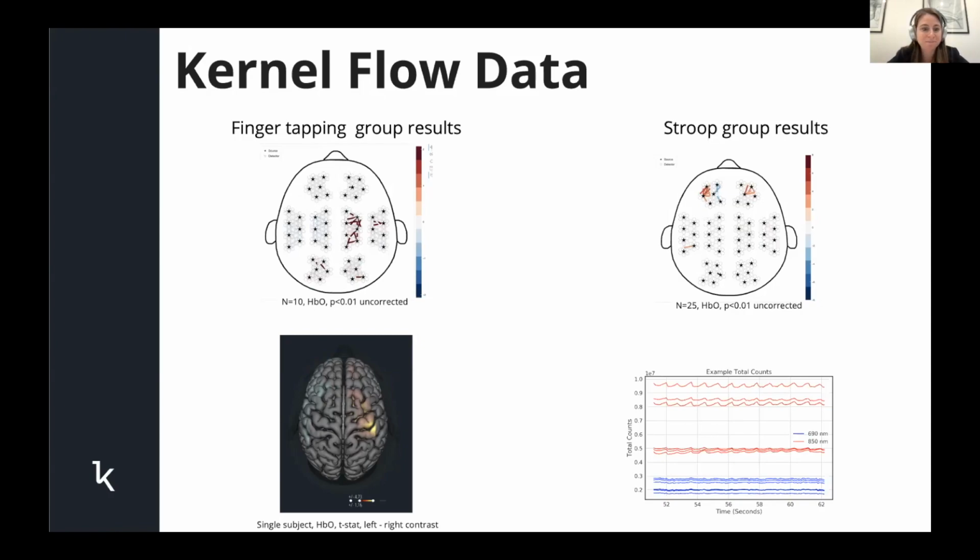And then this is an example of some of our modeling efforts. Just from a single participant, again, it's this finger tapping, left minus right contrast. We see good localization in the motor cortex like we expect. So this is using the Flow device like it's a classic neuroscience tool, but we wanted to start there. Before we try to do anything that's too sci-fi, we gotta make sure that our science results look like we expect. And it seems like they do, so that is great news.